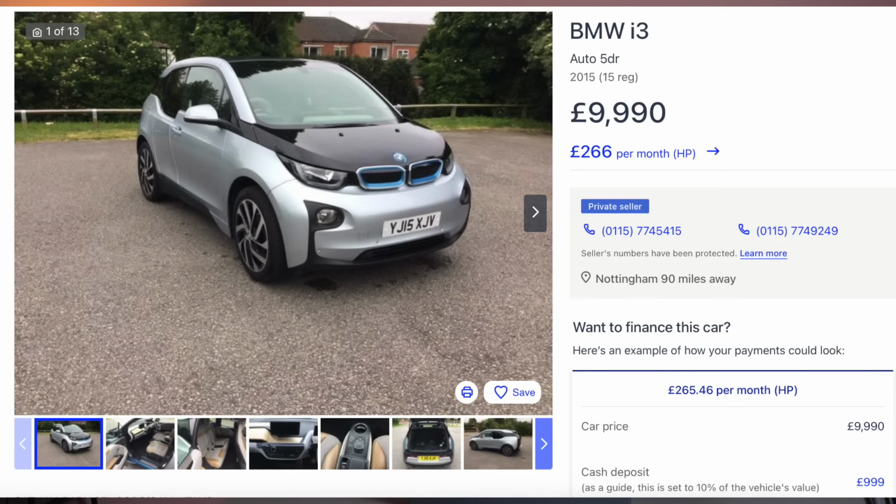The battery only versions, so losing the range extender, are a bit rarer, but they're also usually much lower mileage. Obviously, right? If it can't go as far because you've got to charge it all the time, it's not going to have covered as many miles. This one is under 10 grand and it only has 18,000 miles on the clock. So, I mean, it's box fresh, isn't it?